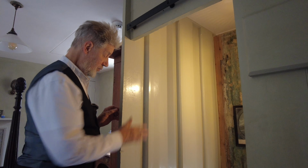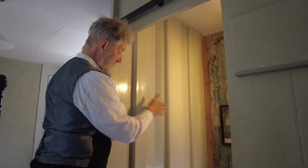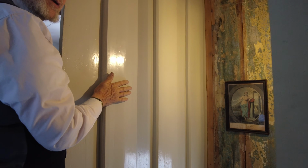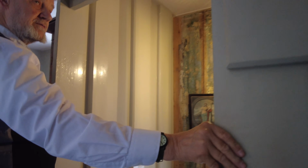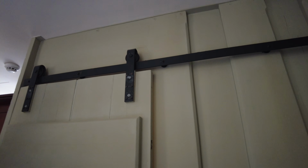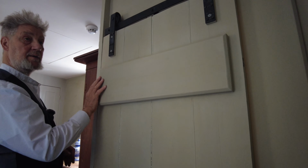So what we've got is a board, and then we overlap one over the top of it, and then one behind it and one over the top, and we chamfer the edge so it looks intentional, exactly the same as they had in Elder Street, and it's been painted with linseed oil paint. And then to save space, we've got a sliding door, which works quite well. We just bought this online, and we cut it down to fit, and we made this out of scaffold boards as well and put a bead in there.